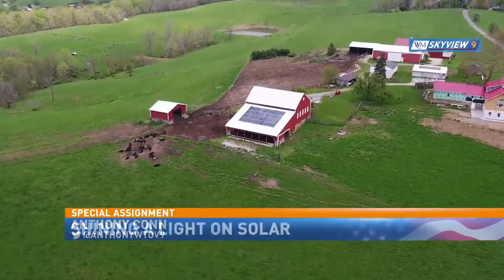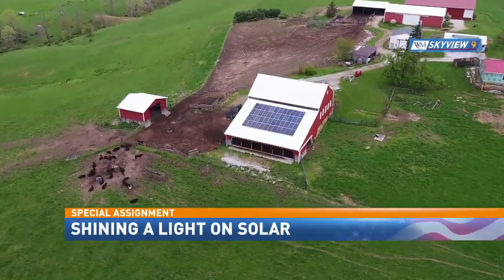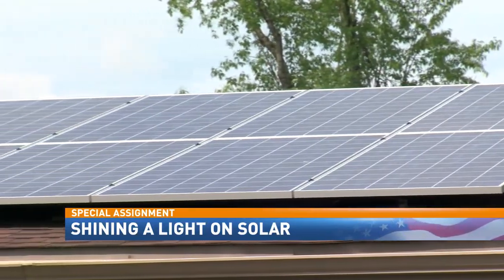Solar panels can be seen on the tops of homes, barns, and businesses. But why switch to solar energy? What are the advantages? I spoke to some folks who use it firsthand to find out. You may not realize it, but some homes and businesses in the Ohio Valley are taking advantage of solar energy. Panels can be found on buildings and in fields in Ohio and West Virginia.